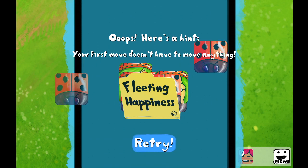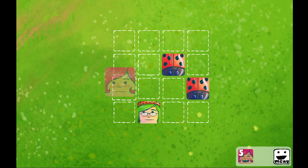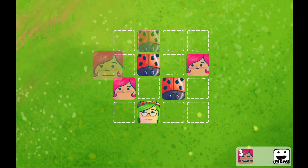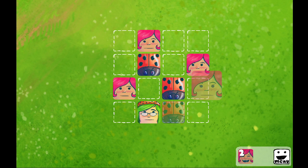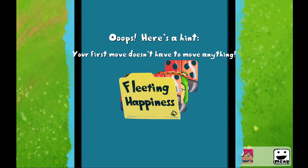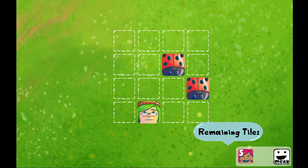Here's a hint. Your first move doesn't have to move anything. Okay, so if I put this guy here in advance... Nope, then I still have that same problem. Oh, and there's no undo on this one. And that one didn't move the bug. My first move doesn't have to move anything. So, what would that hint mean?